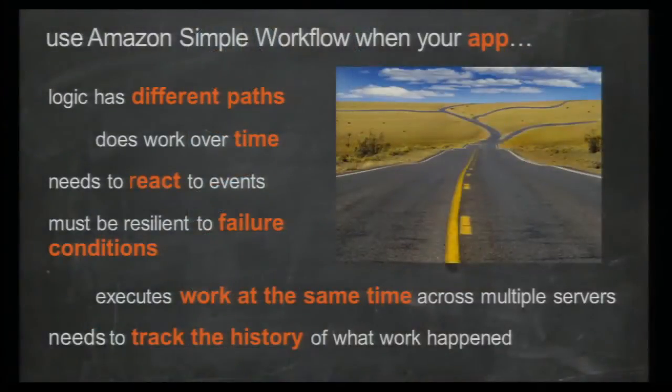So let's talk about some characteristics of an application that Simple Workflow might be especially useful for. The key thing that I think our developers think about is, does your application have different paths or branches of logic? And I'll give you an example. If you have that scheduled process I mentioned before, a backup, and that backup succeeds, your application might want to do a set of things.